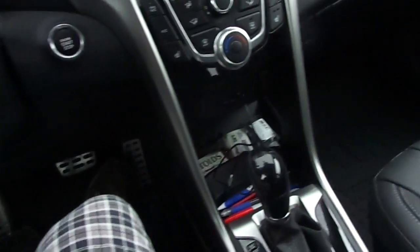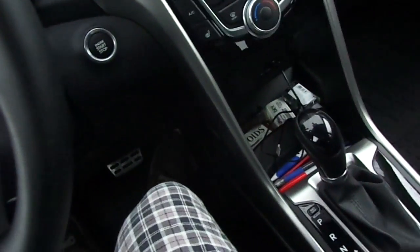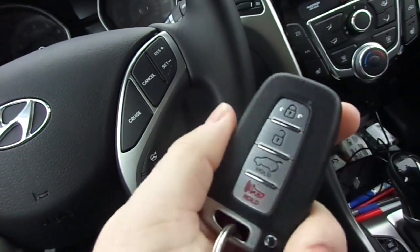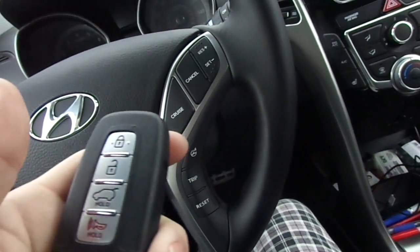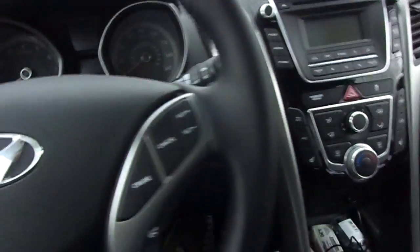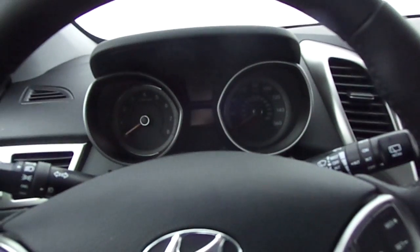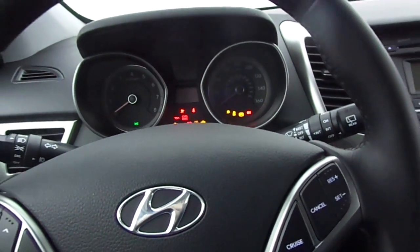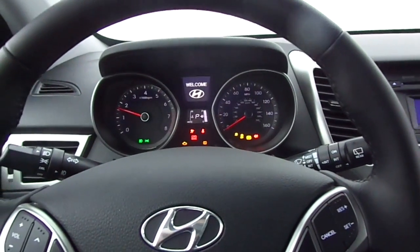Let's go ahead and start the car. Oh yeah, and of course, the proximity key, which allows you to basically not have to put the key in the ignition ever again. So what we're going to do is start it by holding on the brake and pressing the engine start button.